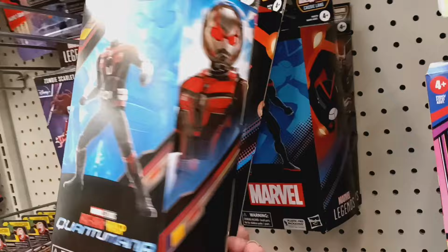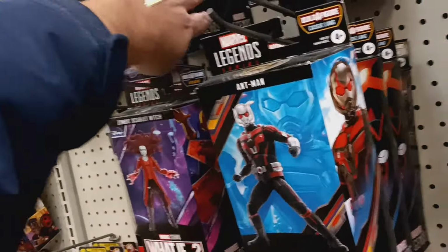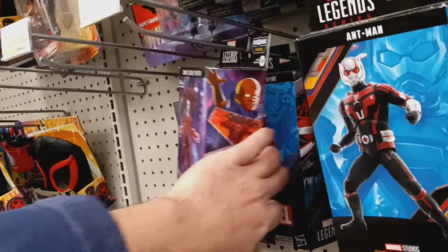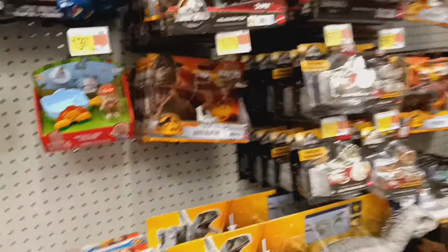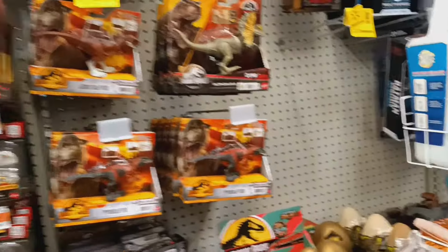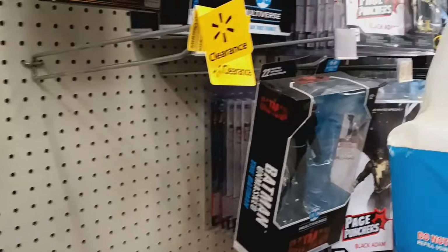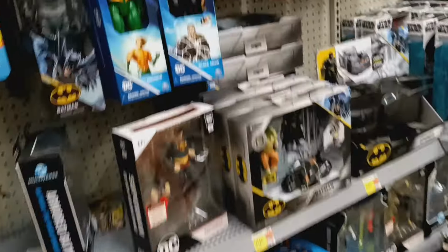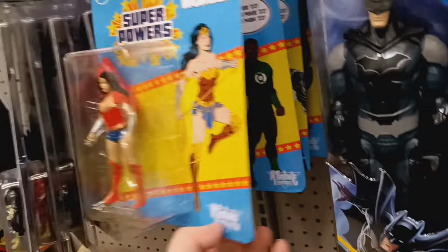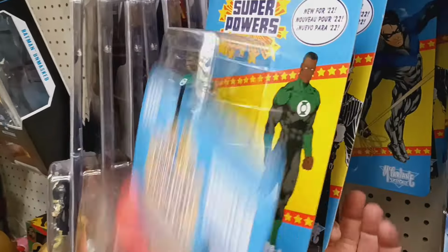Star Wars Marvel Legends, Future Ant-Man, Big Head. I don't see any new Marvel Legends. Still have unmasked Pattinson and Batmans on the pegs. It's been sitting here for a couple years already. Still have some old superpowers, nothing new.